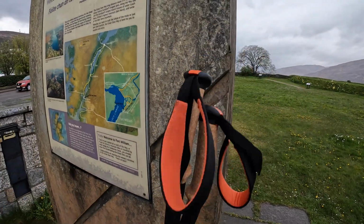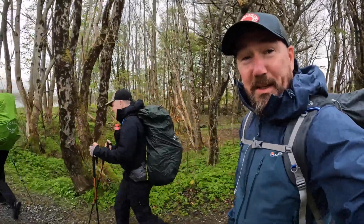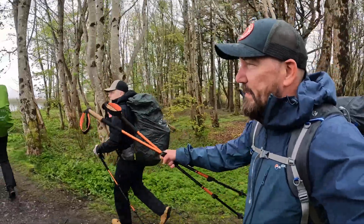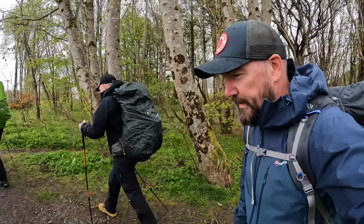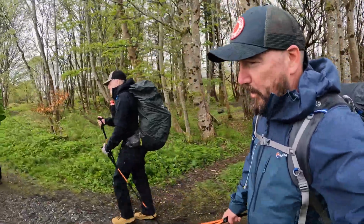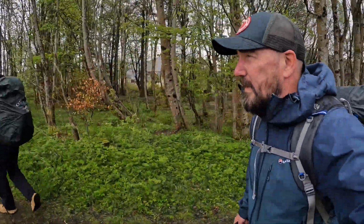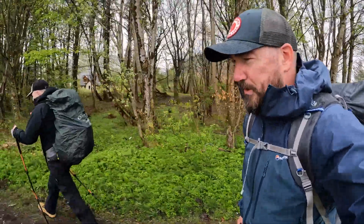Oh, you've got to touch it, haven't you? You've got to touch it. So this is day one of the Great Glen Way. I'm with Callum, Lee and Reese, and we've got 5 days to cover the 79-mile hike from Fort William up to Inverness. Bit of a grey start to the trip, but hopefully the weather's going to improve as the week goes on.